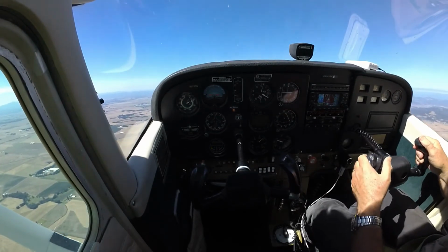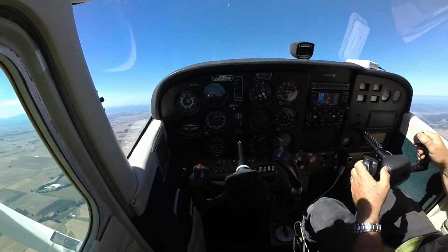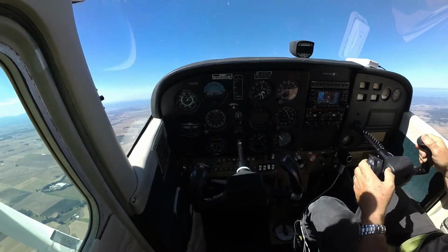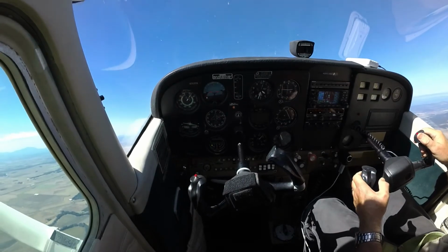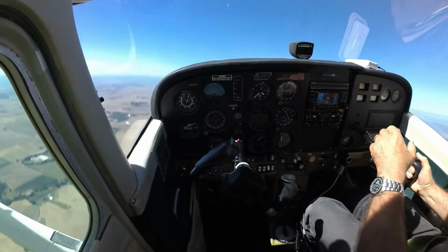And we continue to raise the nose, keeping the nose straight to the terrain and the ball centered with our feet while we keep the wings level with the ailerons, and we bring it up until we get a stall. There it is. We lower the nose.